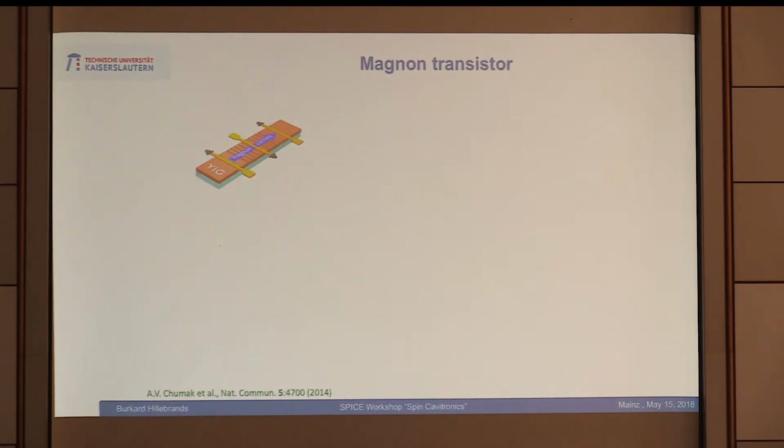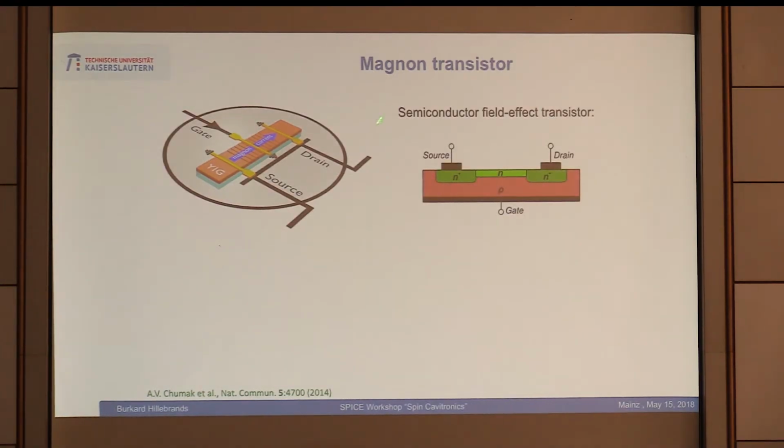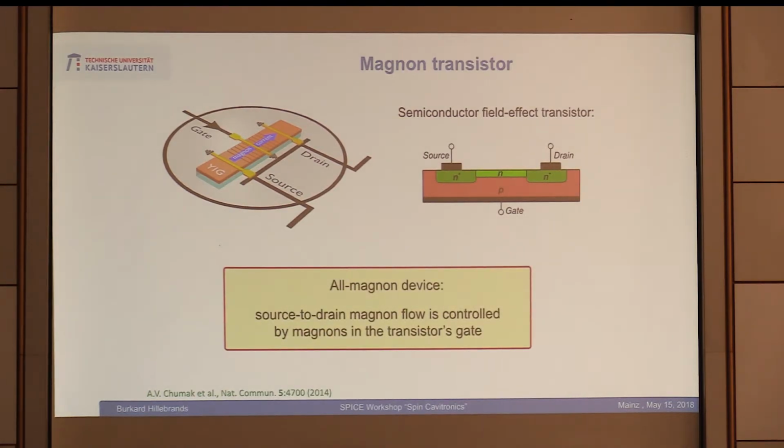And I must say here, these antennas do not have the only function to supply some spin waves. The spin waves could also come from somewhere else. So it can be an all-magnonic device. So they are not really an integral part. It's only there so that we can inject some magnons. And if we compare it with the field effect transistors, then you see here, this we can call the source, this we can call the drain, and this would be the gate.